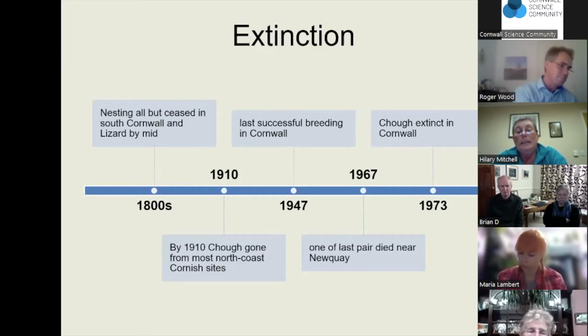By 1967, we had one pair left near Newquay, and one of those birds died in '67, and the other one lingered on till '73, at which point our chough were extinct. We had a few sightings of random birds from 1973 onwards, but they never stayed.